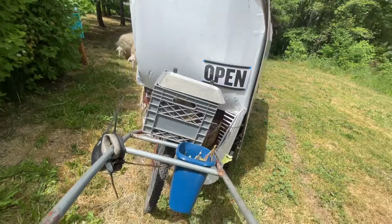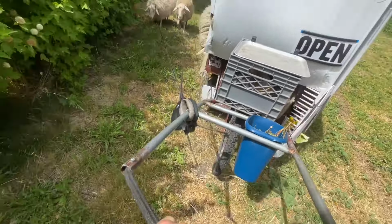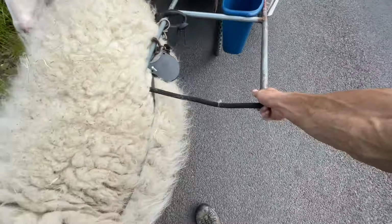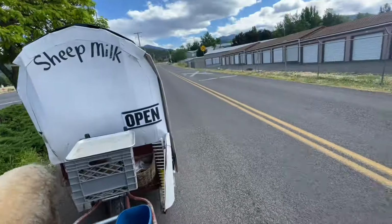Sheep. Yes, easy. I love this size wagon. I can pull it myself. Yeah, dude, this is by far the best setup. This has been so peaceful today. I'm going down a steep hill.